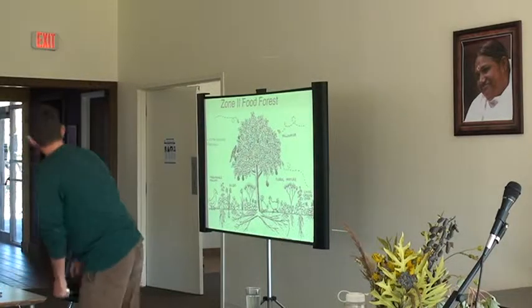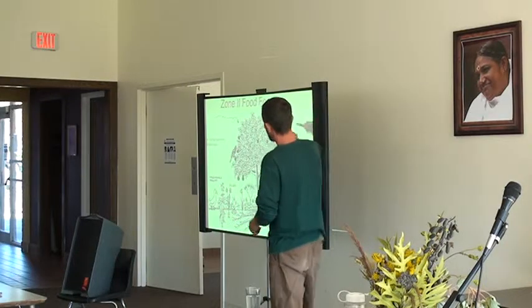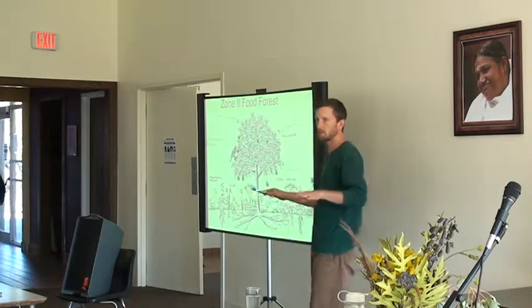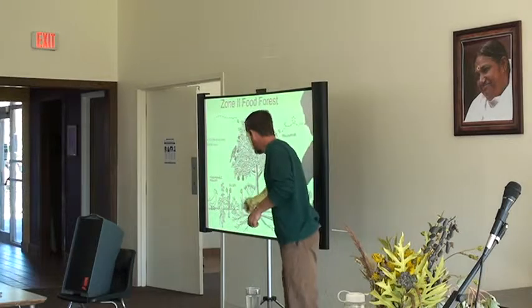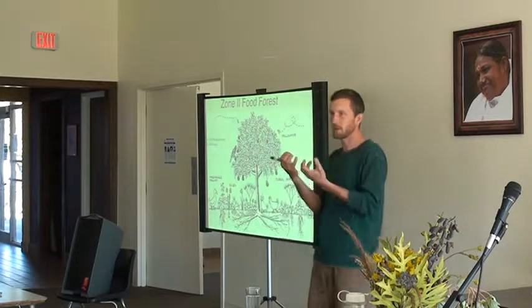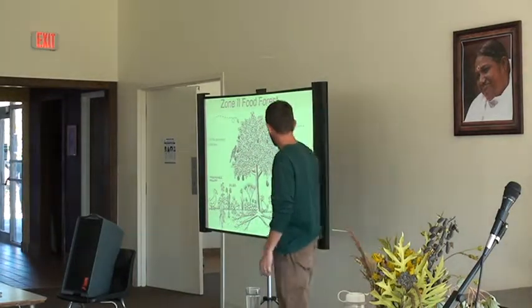So here's an example of the food forest. You've got a fruit tree, but you also have ground cover plants that prevent weeds from growing. So that minimizes your need to do weeding. And a lot of those ground cover plants you'd want to select for multifunctionality, so they would also fix nitrogen or accumulate nutrients from deep below that would then feed the tree for fertility.